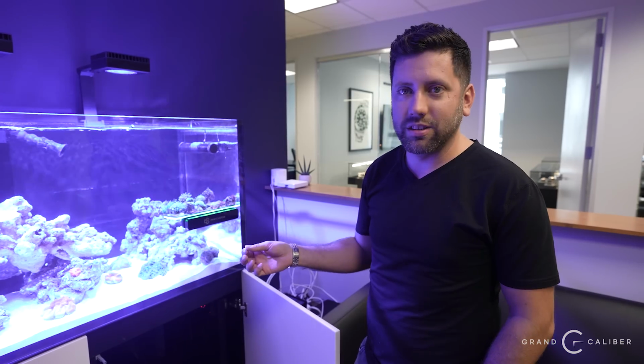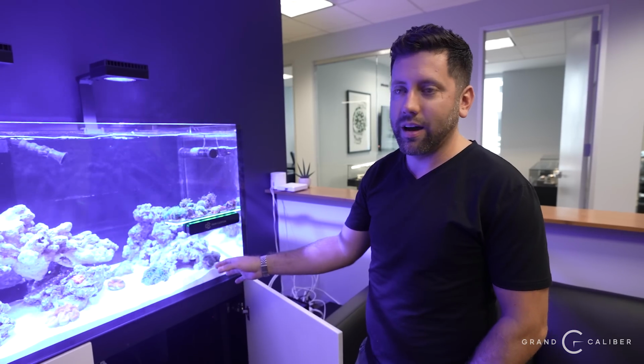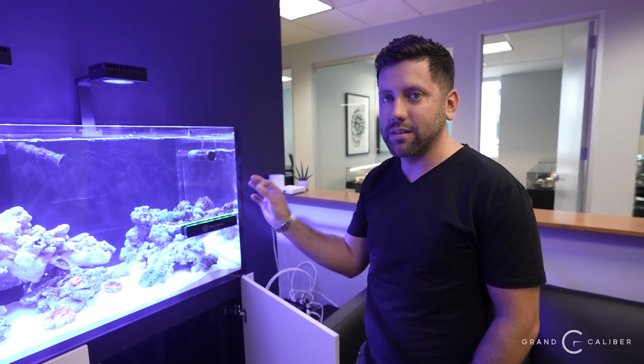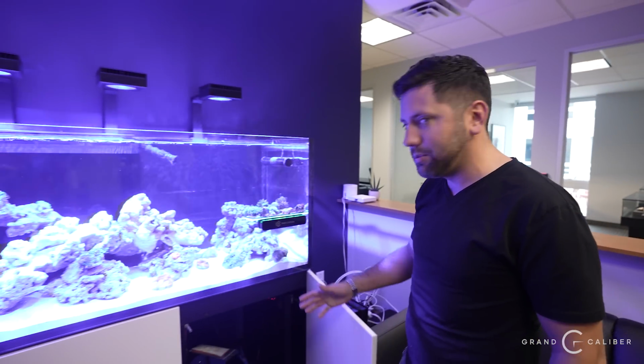So if you're low on calcium, you don't have to go measure every time to find out you're low. It'll automatically know that and it'll dose accordingly. So if you want it to maintain a certain parameter, it'll just do it for you. That's what's really cool about this Neptune Apex system.